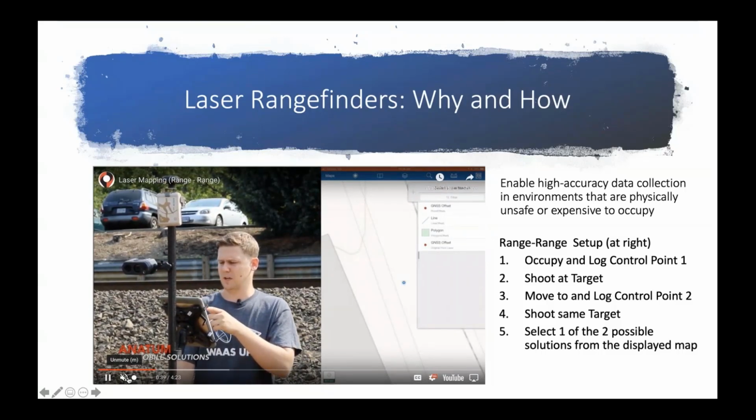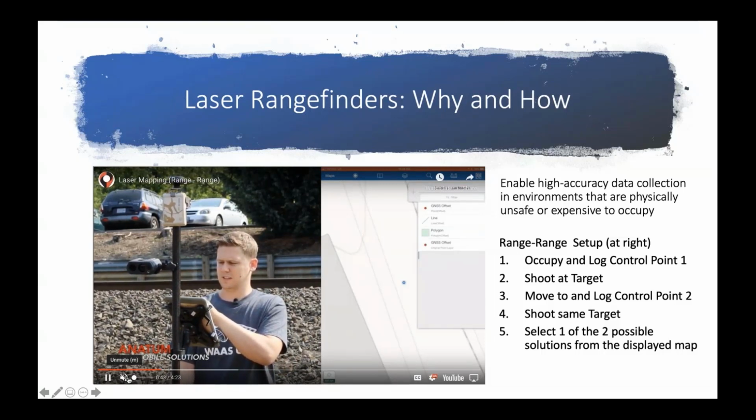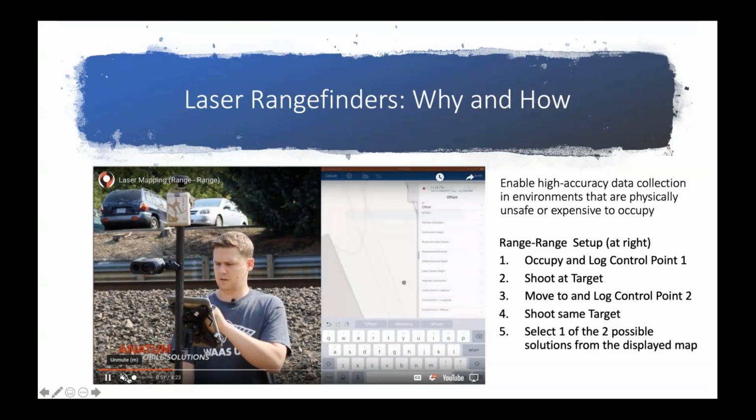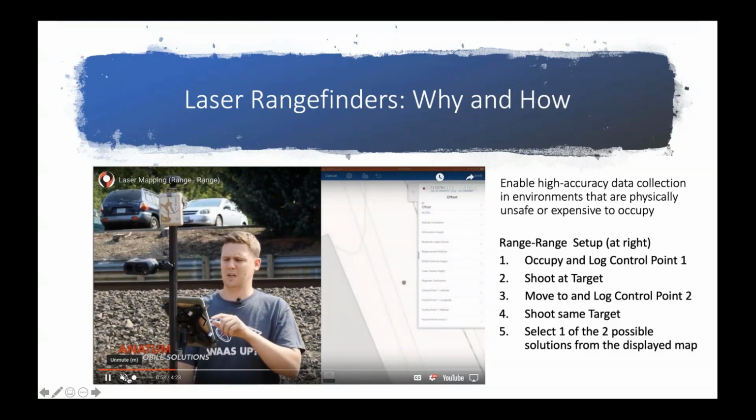And while he's doing this, EOS Tools Pro, which is what you see on the right side of that screen with his iPad that's showing, is going to walk him through those steps. When he moves to his second control point, he's going to do the same thing. He'll take the location, he'll shoot the same exact target. So in this case, we're imagining it's a manhole.